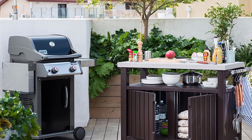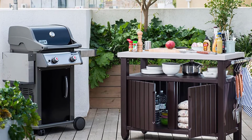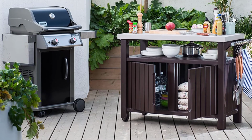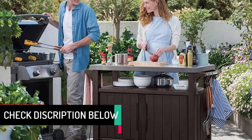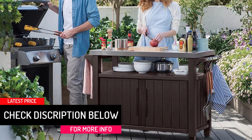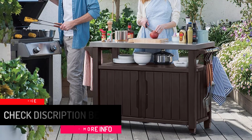You will also find a stainless steel upper surface so that there will be easy cleaning. Moreover, this includes multiple accessories including a paper towel holder and the bottle opener. Furthermore, the product also comes with 2 wheels for having easy portability. It is available in a versatile design and has a large capacity.